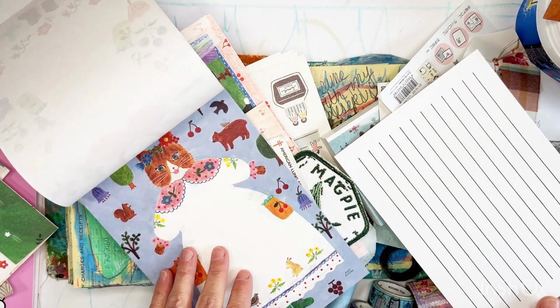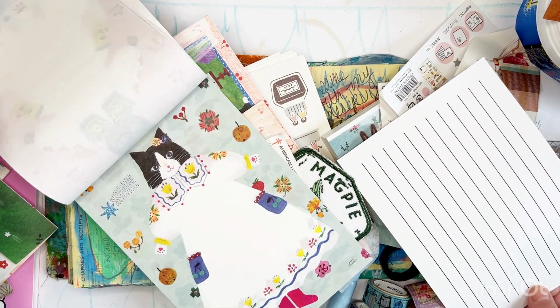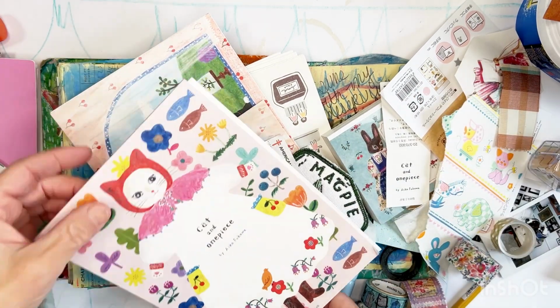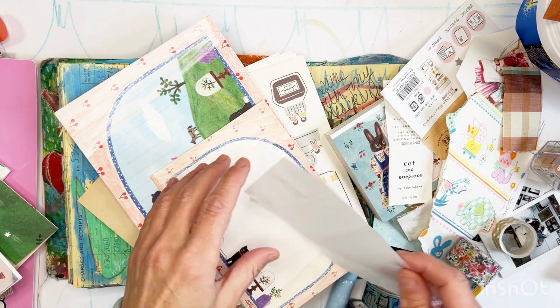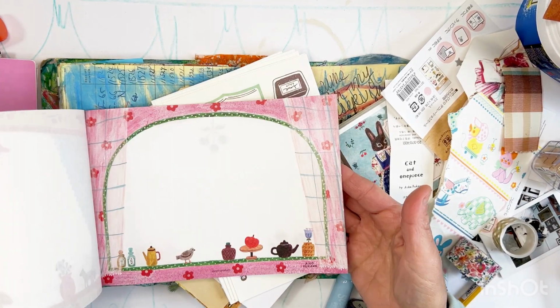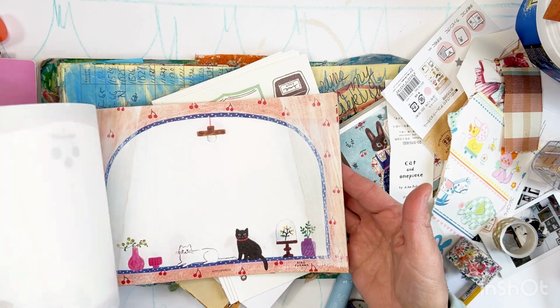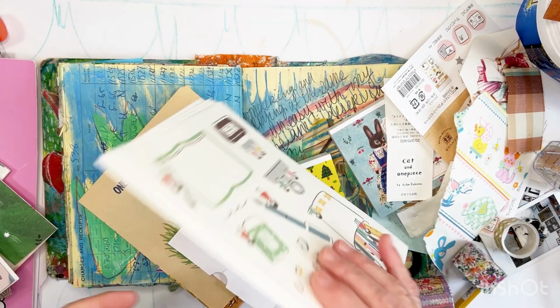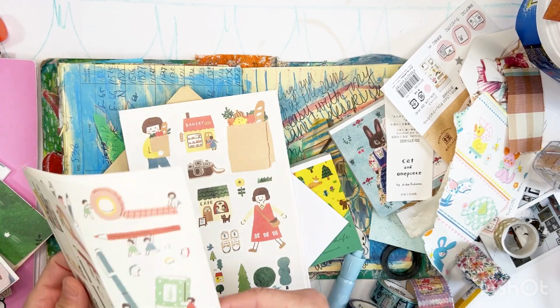I'm going to use some of my instax photos. So they're not the actual photos from the instax camera, although I do have one of those. This is the printer, and I got that back in December. And so I've been using it for printing off my pictures, and I really like it.